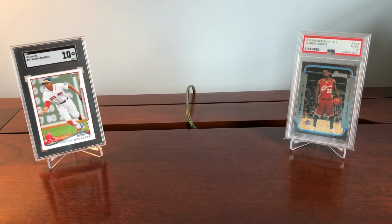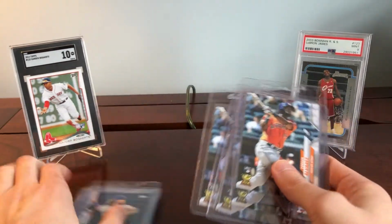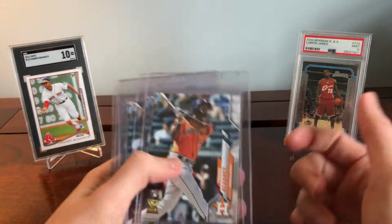So what am I sending? Well, I was sending to SGC some lower-end stuff that I'm not as sure is going to be as steady in value, or is going to be worth a lot in the future. Stuff that I just want to flip. So I put these all in card savers, because I'm going to sub them.